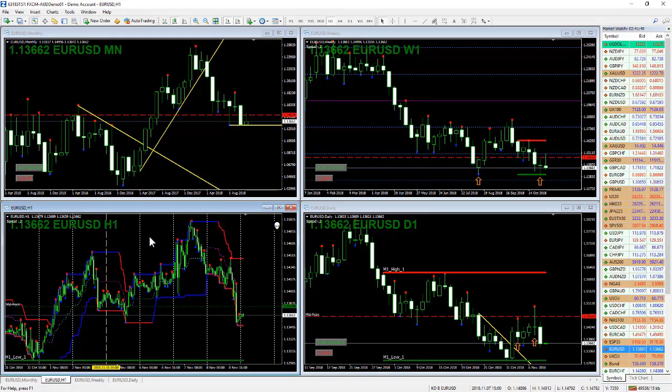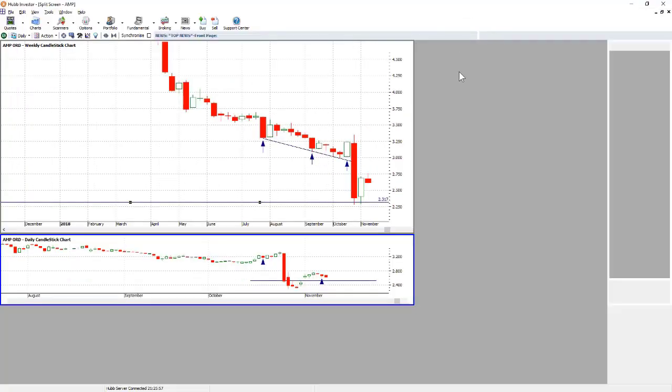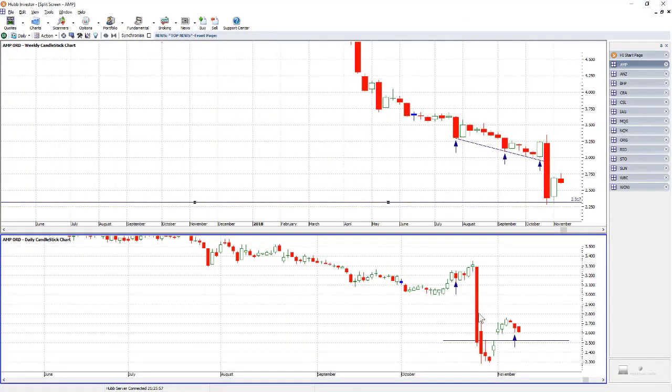All right. Now I just want to click a little bit on the stock market, just to show the power of what I'm looking at. So these are the charts that we were looking at before. As you see here, we got a beautiful weekly chart sort of turning around. So around $2.70, we get ready to enter from there.